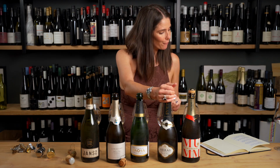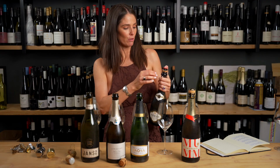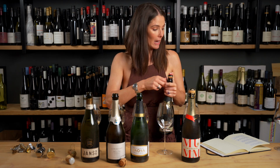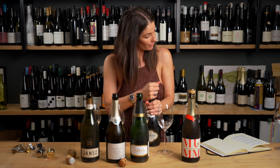So moving into the fourth glass, we've got the Arras. This is the 9th release of the Blanc de Blanc wine. This is the 2014. It's obviously, as all of these are, hand-picked, whole bunch pressed. Primary ferment is in a combination of stainless steel and oak, 88% stainless steel, 12% first use French oak. Full malo and a ripping 7 years on lees.